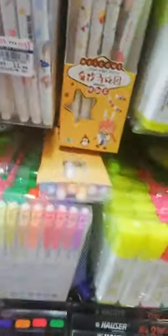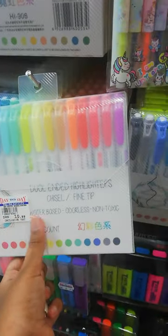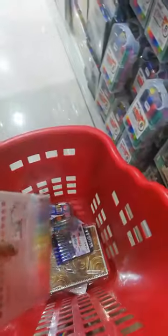There's even friction pens. Wow. Friction, friction, friction. Everything's friction. Are these mine liners? OMG, I found mine liners. I'm gonna buy this one. Add to cart.